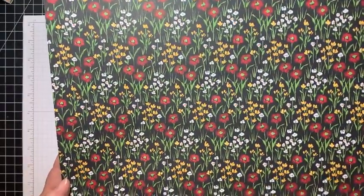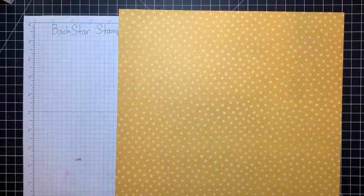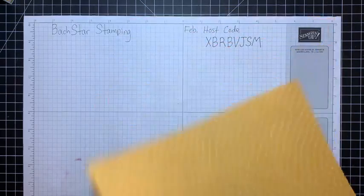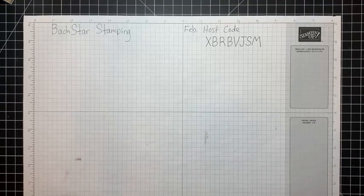I like this one. A Field of Flowers. And that is Bumblebee. Let me look real quick on the thing. Yes, it is pumpkin pie. Okay. So that's the paper. It is 12 by 12. You get 2 sheets of each free with a $50 purchase. And I love it.